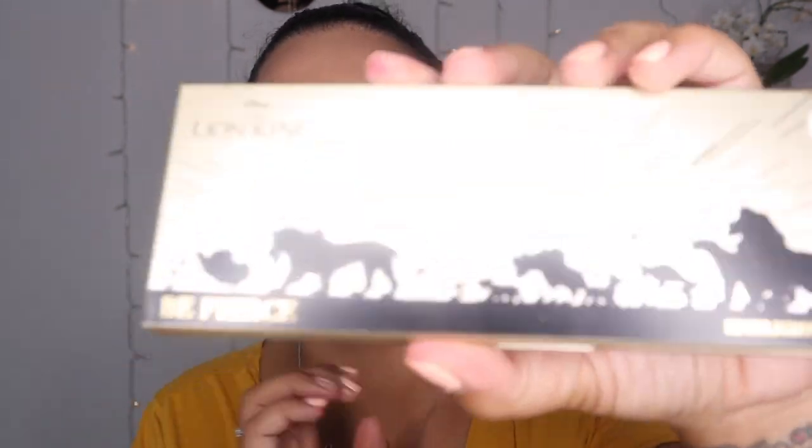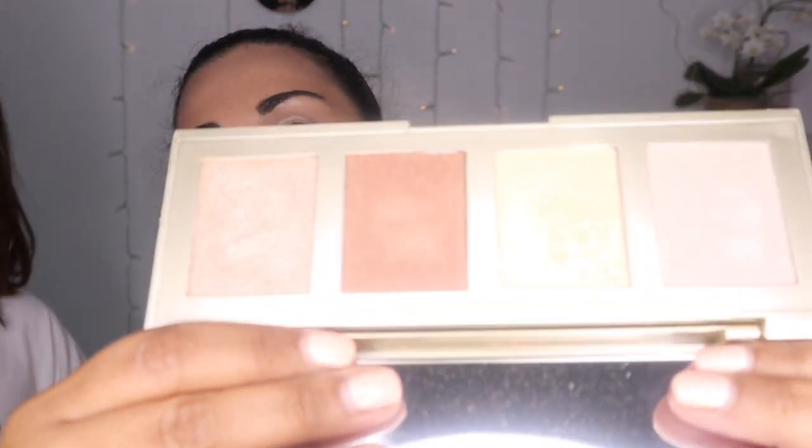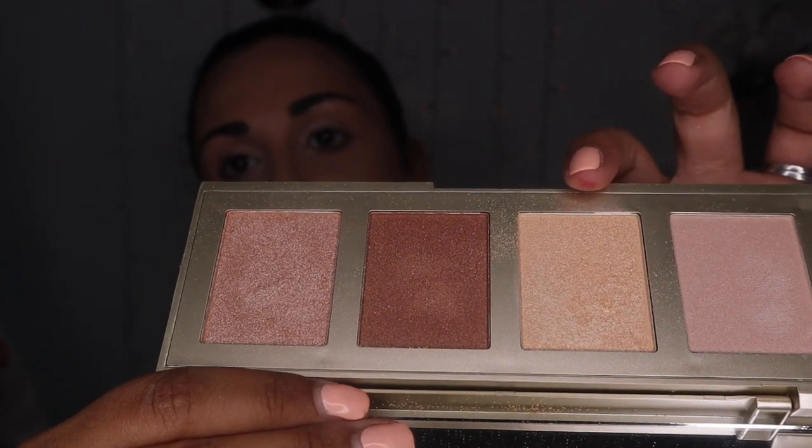So guys, I've done my makeup. I've actually used this highlighting palette from Primark. It's a Lion King one, and it's really hard to open. Like mummy was saying, it's really hard to open. Oh my goodness. I remember what it looks like. Like that. And I actually used this shade as a highlighter and then this shade on my eyes.